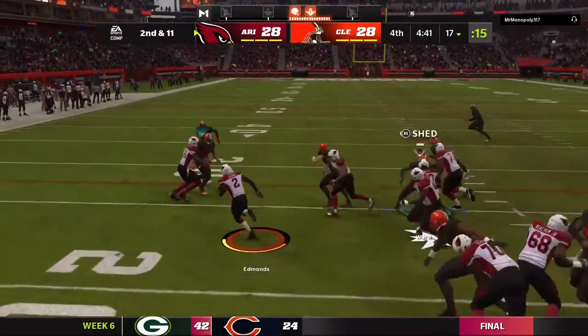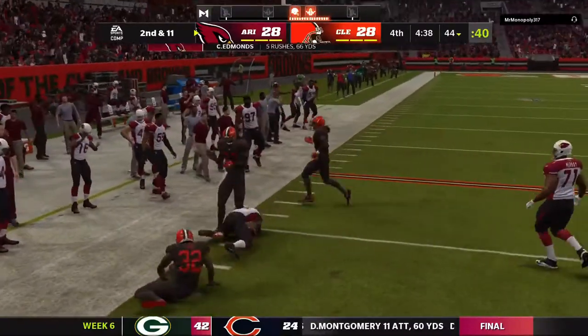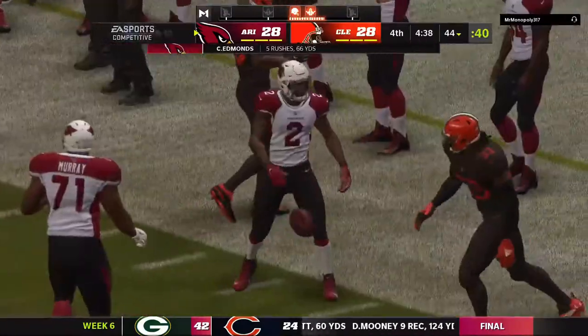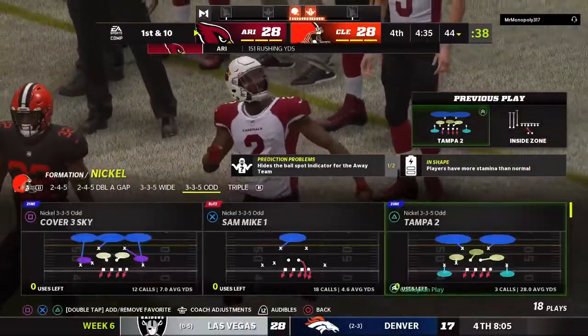Edmonds running out of the shotgun. And some space here. And he'll get this one way up just shy of the 45-yard line. A big chunk on the ground there, 27 yards.